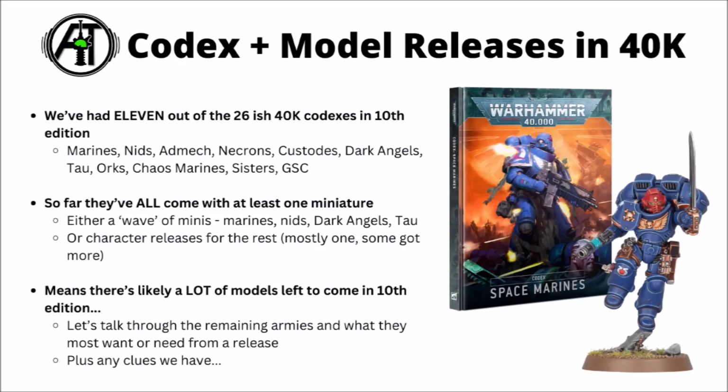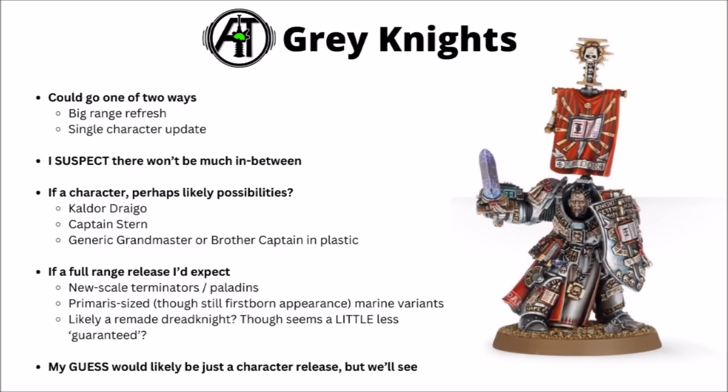Jumping right in, we have the Grey Knights. The Knights of Titan could go one of two ways. I feel like they're certainly an army where it's either going to be a total range refresh or just something like a single character update. And my guess is that maybe similar to the Black Templars, there might not be all that much in between.